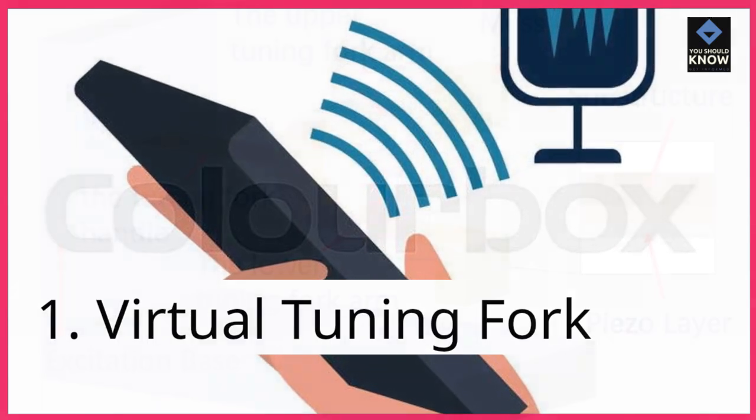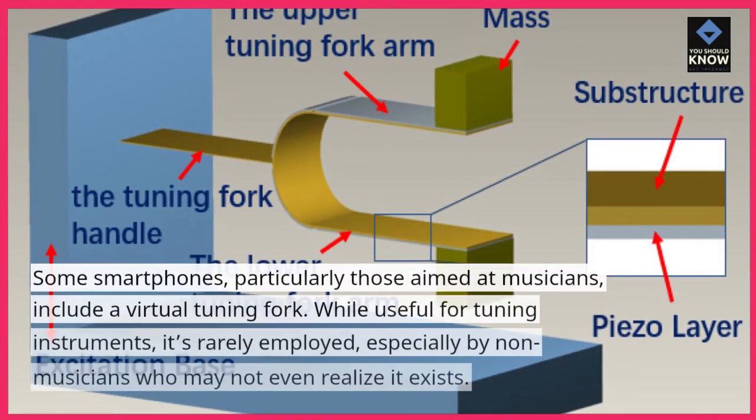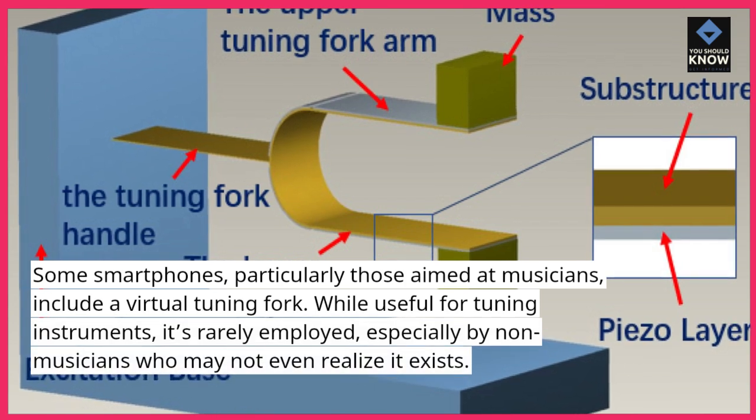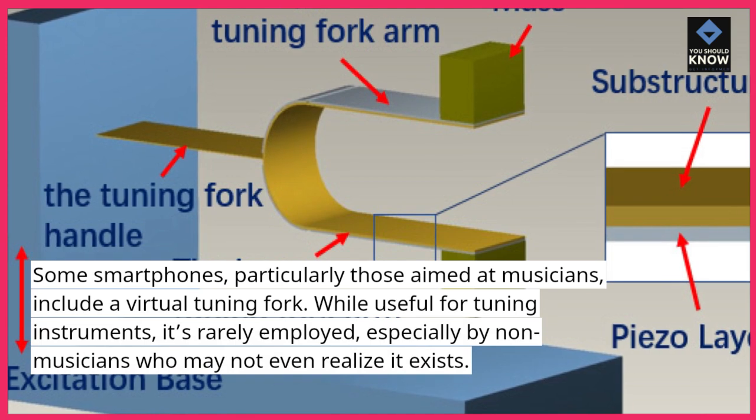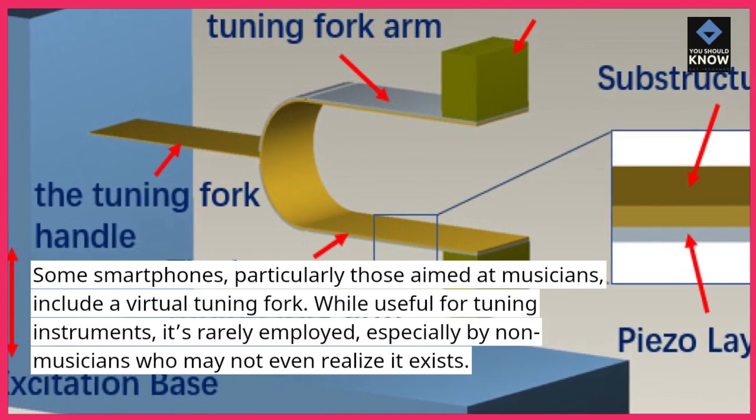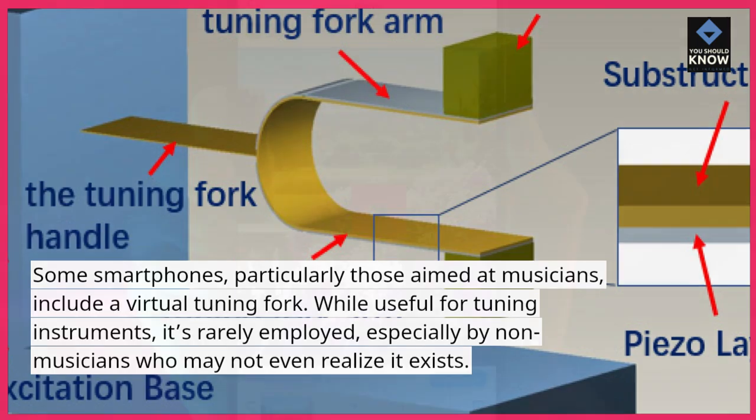1. Virtual tuning fork. Some smartphones, particularly those aimed at musicians, include a virtual tuning fork. While useful for tuning instruments, it's rarely employed, especially by non-musicians who may not even realize it exists.